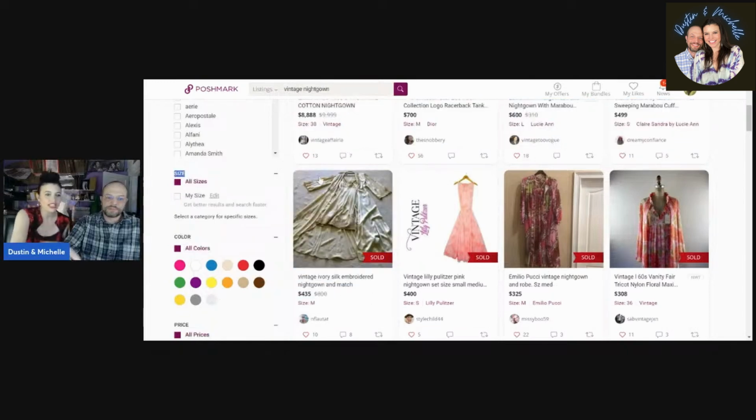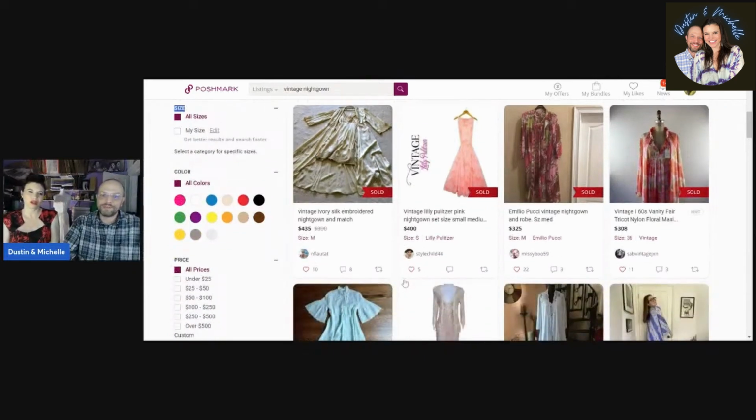$435. Okay. Look at that photo. Part of me just died. Oh, it's a $500. Oh, it hurts. Sprawled on the carpet. On the carpet. Well, okay. Sorry. If people want it, they still want it. Hey, it shows you that it doesn't really matter.